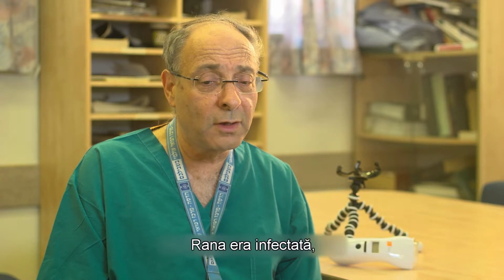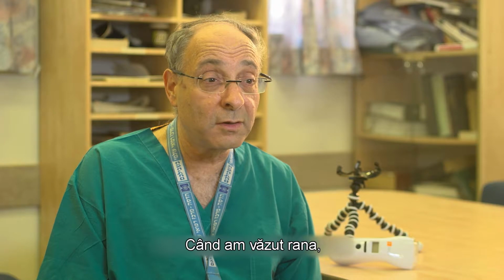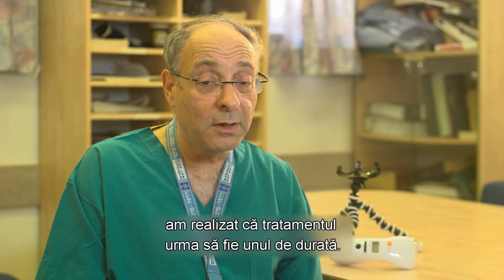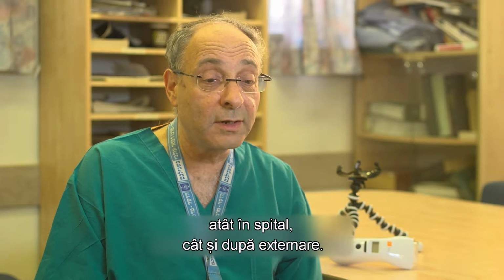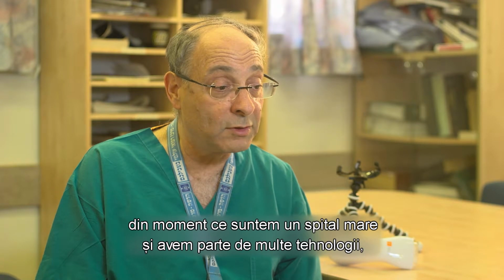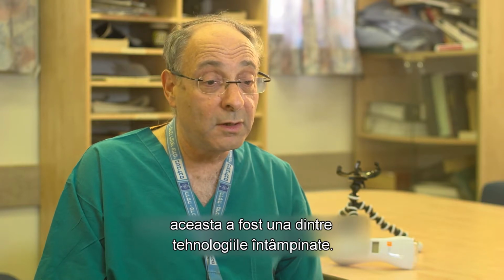And the wound was infected and required continuous antibiotic treatment intravenously. And when we saw the wound, we realized that the treatment was going to be extensive. The treatment was indeed multidisciplinary in the hospital as well as outside the hospital, but all the while, since we truly are a big hospital and we encounter many technologies, so this was one of the technologies we encountered.